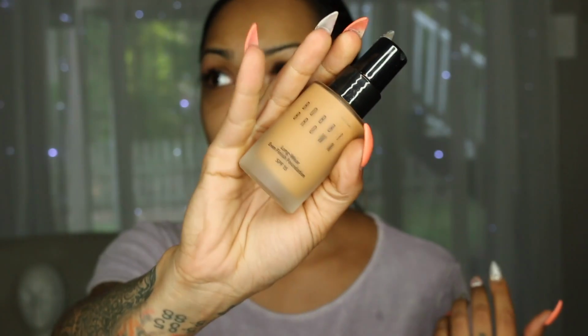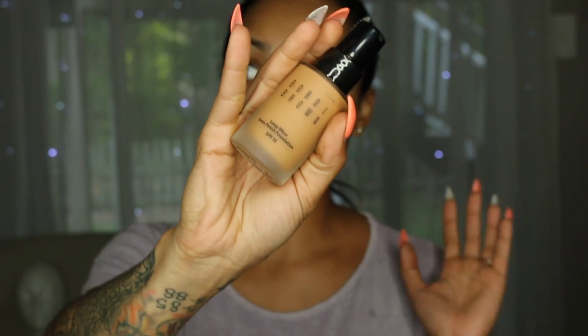Okay, so let's get started with the good stuff. During the summer, I normally go between 2 foundations. The first one, if I really just want a really nice refreshed look, I grab my Bobbi Brown. I've been using this religiously. I am the shade Golden, so that's the number 6.